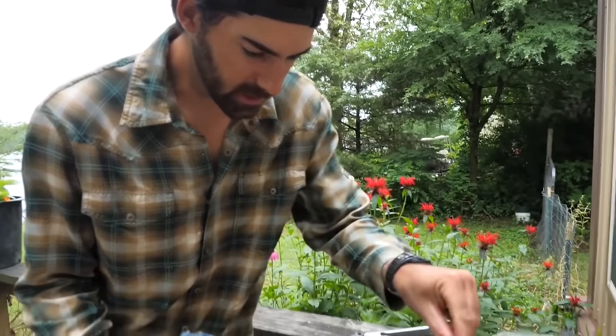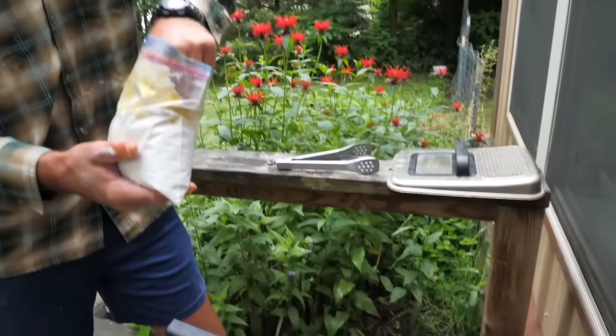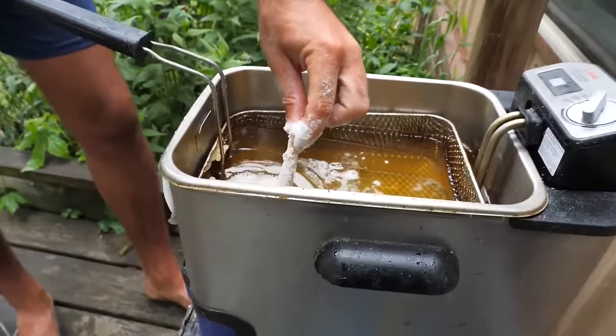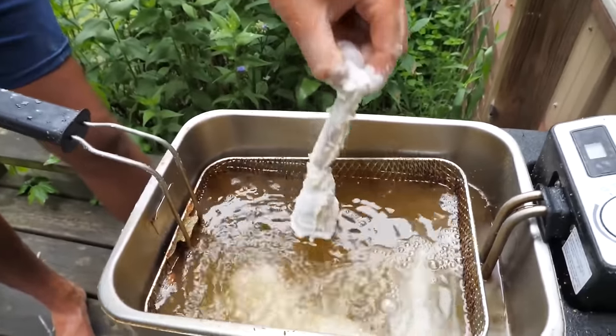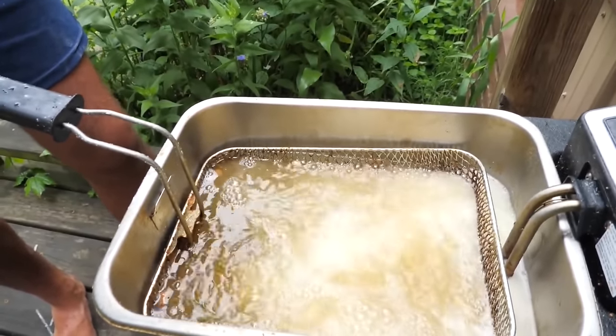Okay, let's see if this guy is heated up. I think so. I like it. And we'll take our frog leg. Dump her in. Ooh. Yeah, we rocking today. Two leggies.